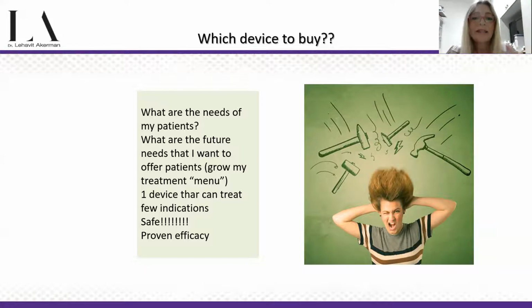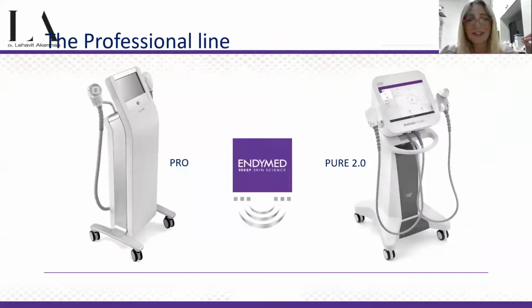But every time we need to think, what are the patient's needs currently? What are the future needs? How do I want to grow my income of patients? If I want to give my patients more treatment options, or I want to attract new patients into my clinic. And in the beginning, I like to buy one device that can treat few indications. And of course, it needs to be safe, because safety is above everything, and it has to be with proven efficacy. So that brings me straight on to the EndyMed Pro platform.